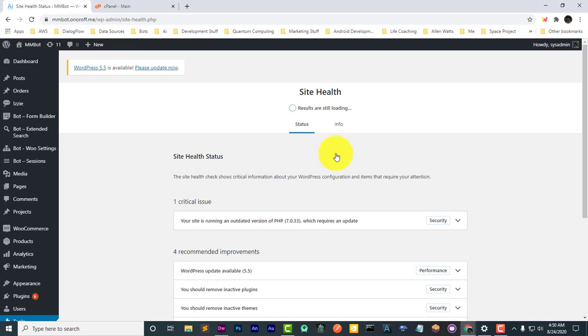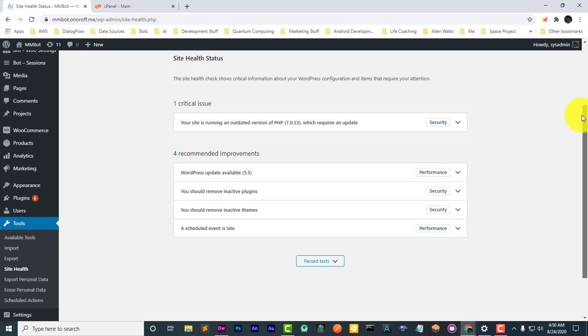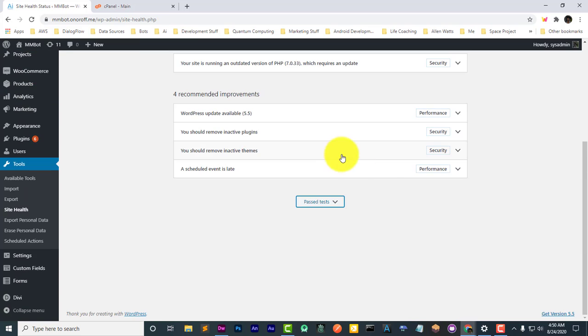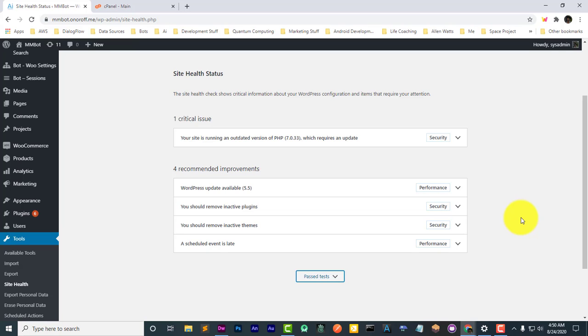So right now the site health results are loading. This is a pretty cool little tool that WordPress began including. It gives the critical issue and the recommended improvements, and we can also see the past tests if we'd like to, but let's just stay focused on the ones we didn't pass.